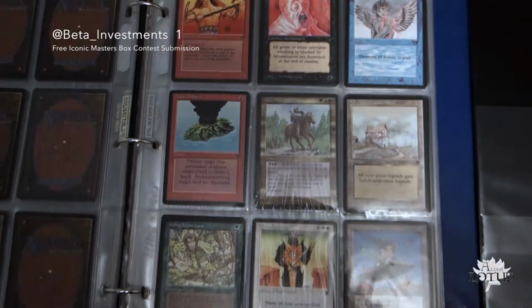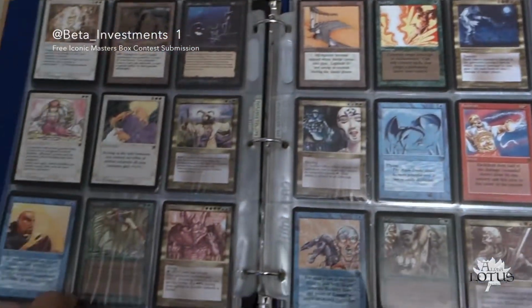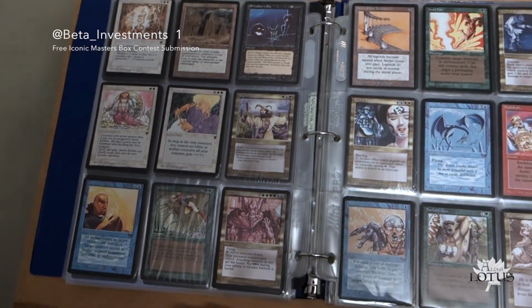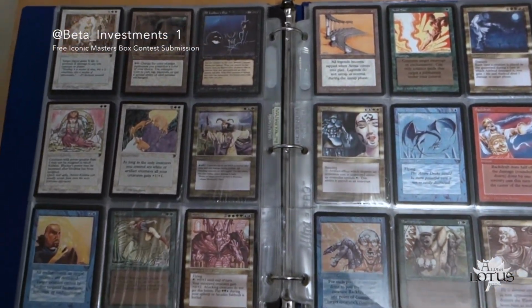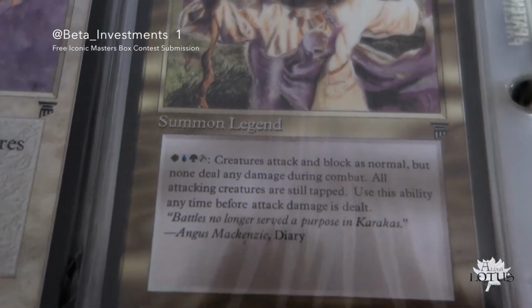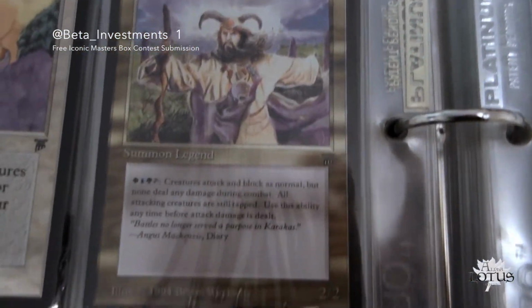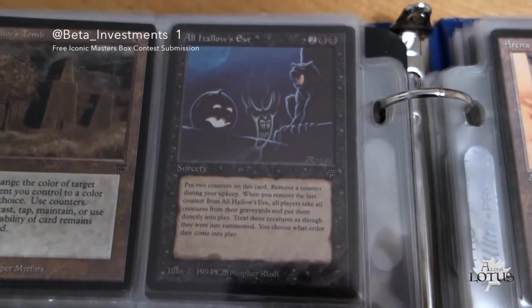So, next we have Legends. So a lot of gold cards in Legends, and banding was another thing that they introduced. The Legend card type was also introduced in Legends. So if you look, this one's a Summon Legend. The rule there was you can only have 1 Legend on the table, so these guys were considered to be more powerful than other cards, I guess, so you can only have 1 of them in play. All Hallows Eve there. It's one of the top cards.